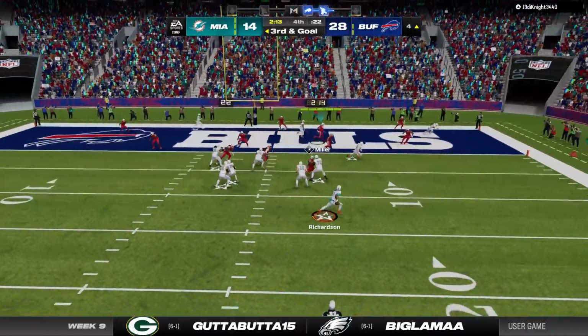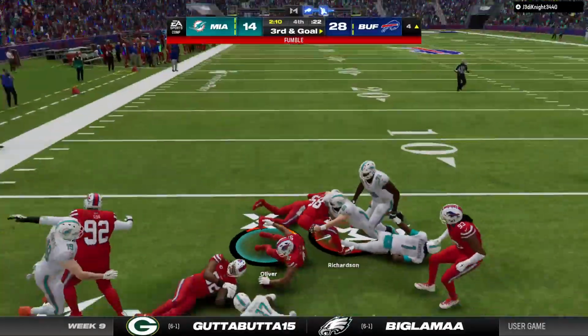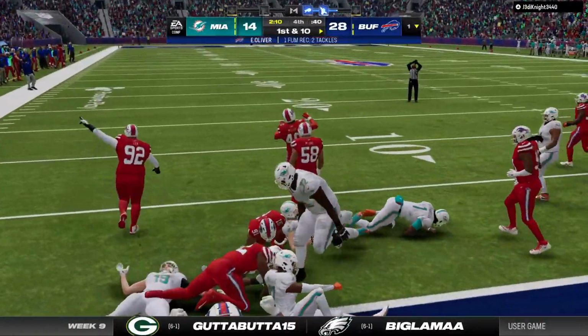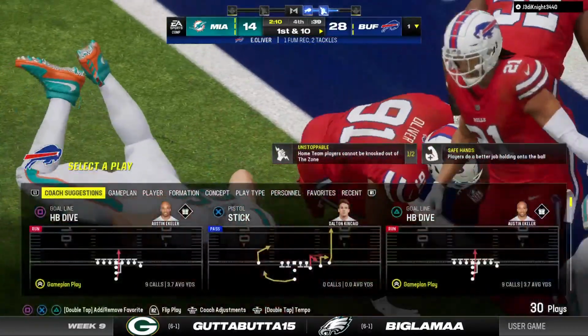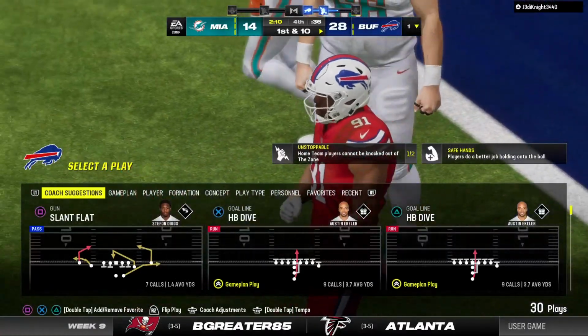Richardson off the play fake. Rolling to his right. Fighting for the end zone. He lost the football. It's out. Oh, and one of the linemen on the other side has got it. And a big turnover there as his guys will get the football back.